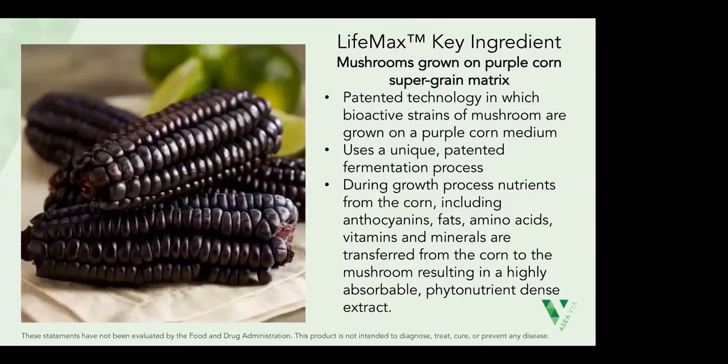And what it is, they take these mushrooms, and instead of growing them commercially on a soy matrix, or sometimes in soil with cow manure, these are grown on a matrix composed of purple corn. So purple corn is a super grain. You can see the dark color of it, and that's because it's packed full of polyphenols, which are bioflavonoids. It's a really strong category of antioxidants. So what happens is that these mushrooms are actually grown on a medium made up of this purple corn.